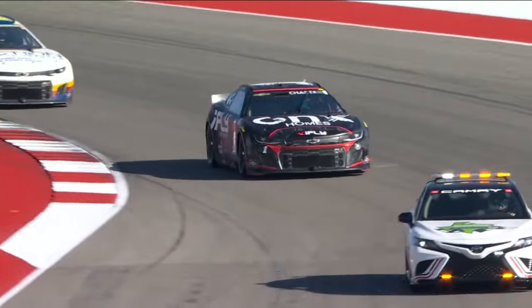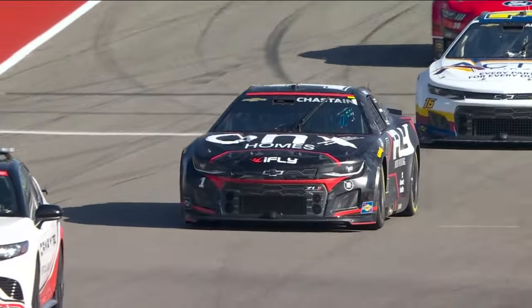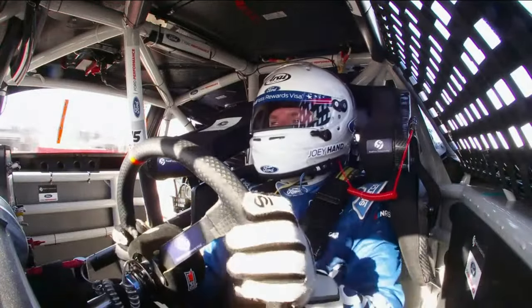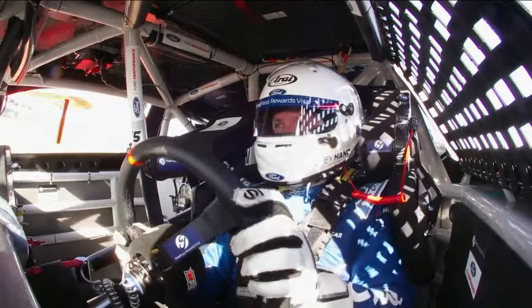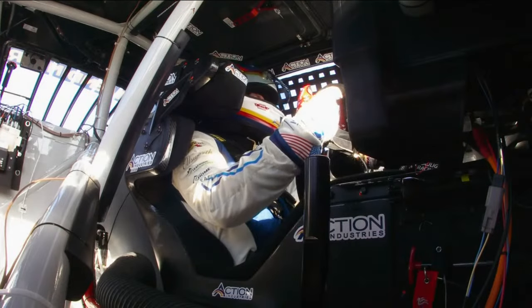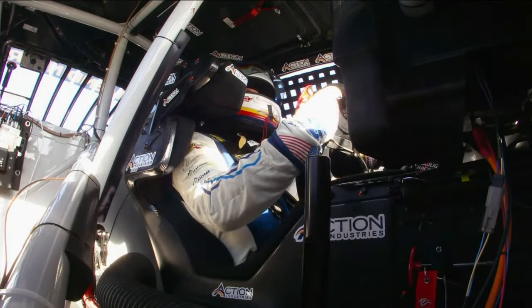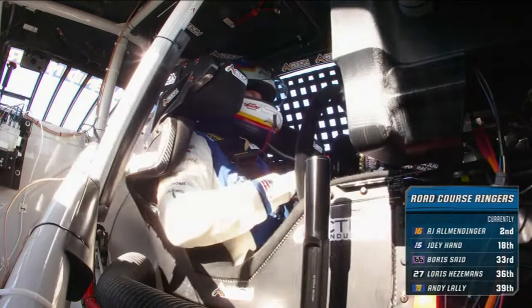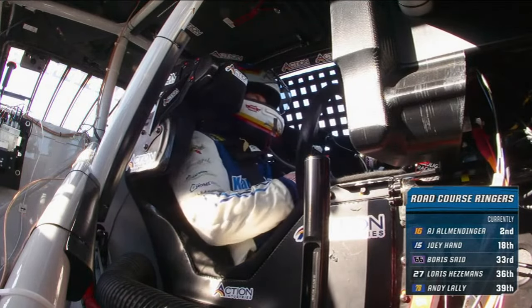Now, the drivers that are part-timers in the Cup Series that we call the road course ringers, those with a lot more road course than oval track experience, like Joey Hand, who's won at Le Mans, at Daytona, and at Sebring. He is in 18th. Boris Said has had a little trouble with the S's. He's in 33rd. Rookie Loris Hezemans, champion of the NASCAR Euro Series, 36th. Andy Lally's car had trouble in inspection and only ran a handful of laps and is out of the race.